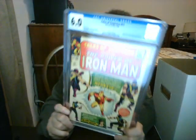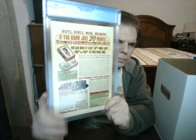Okay, now Tales of Suspense number 57, the first Hawkeye, and it looks a lot better than 6.0, which is why I took it. That has since come out in a facsimile. So, being this is so expensive, you might want to consider that.